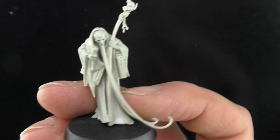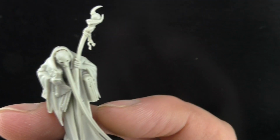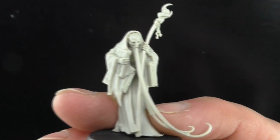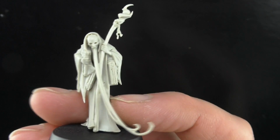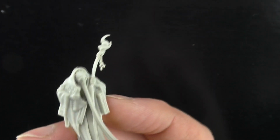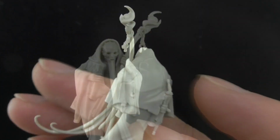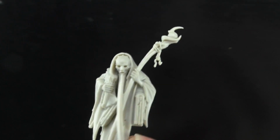Then we have Octron Glimscry. I have had to look at that name three or four times and it's still not going in. But the beard on this dude is magnificent. The robes work really well. The hunched over shape. What's hiding underneath here? The face is haunting as well.